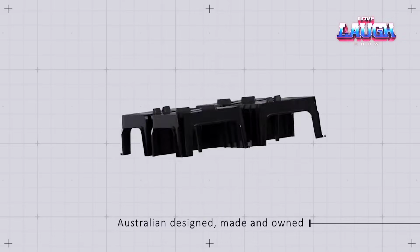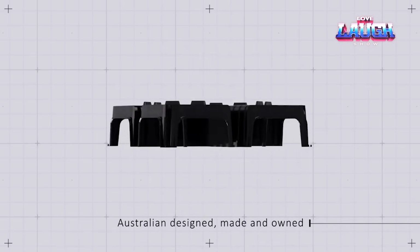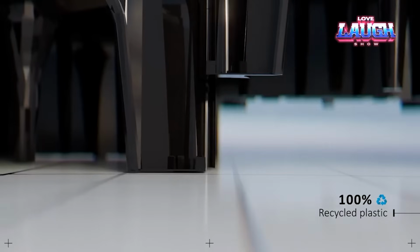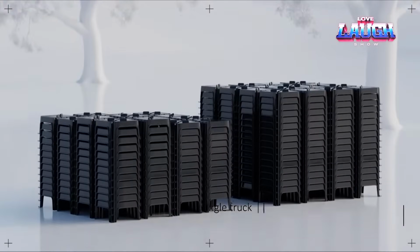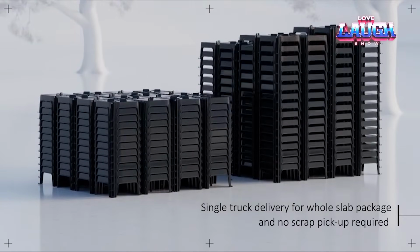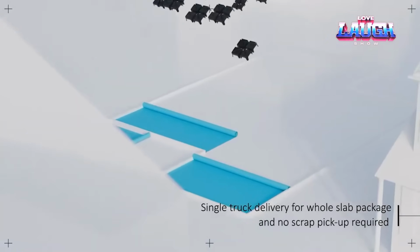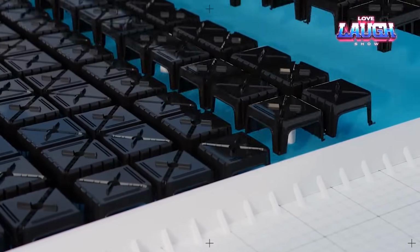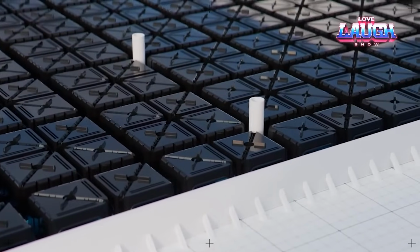Continuing with the Australian theme, there are innovative flooring solutions known as LOCPod. On the official website, they directly highlight the advantages. Firstly, the blocks are lightweight, with the 47 by 47 by 6 inch version weighing 9 pounds. They are also easy to stack, allowing the entire batch to be delivered in many cases.